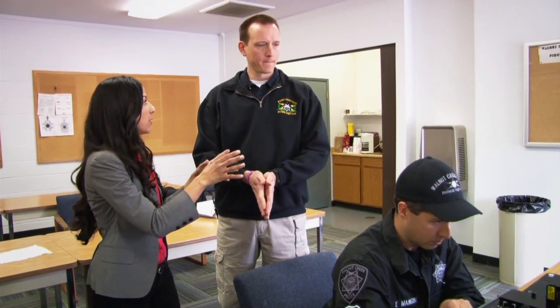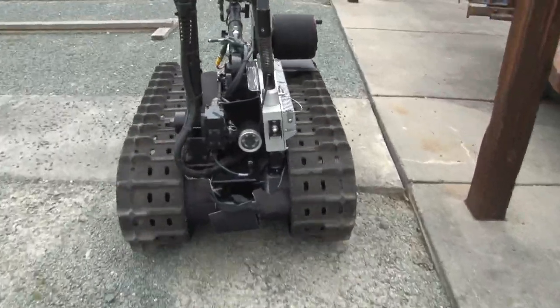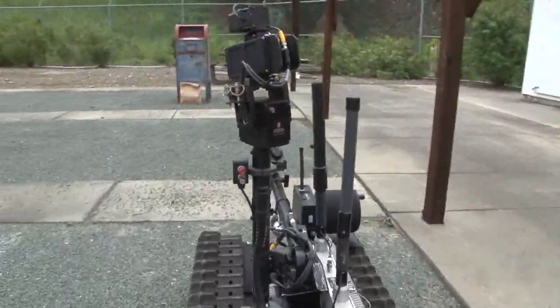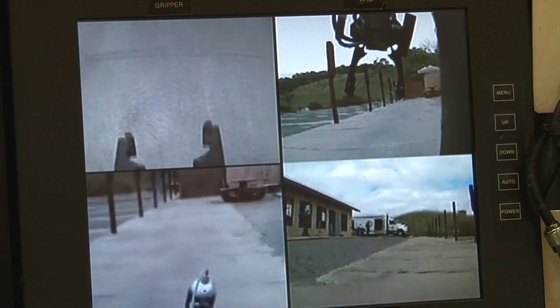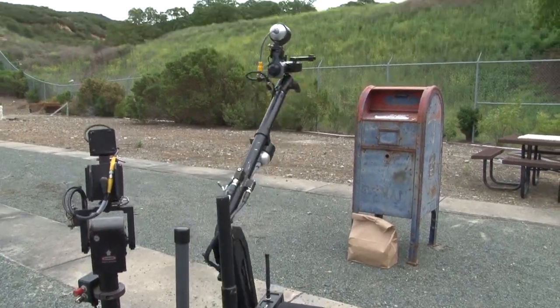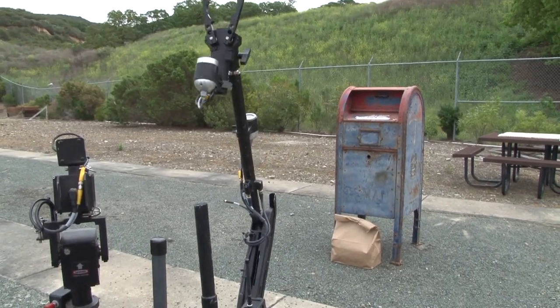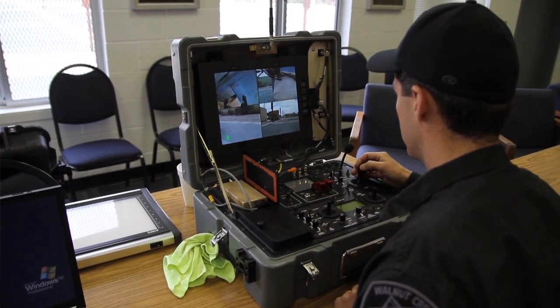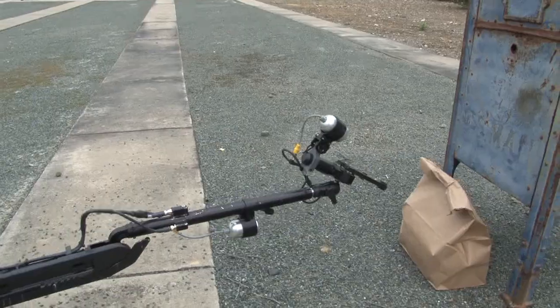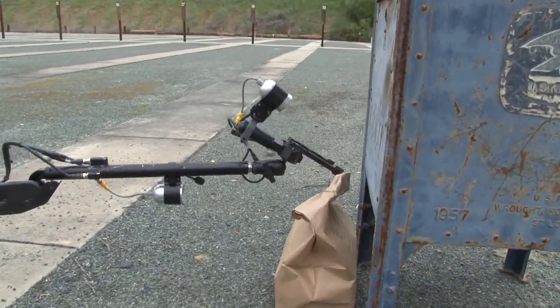Okay, so you just showed me the robots outside. We're inside now, and talk to us about what we're seeing here. Well, Detective Mangini here is operating the robot, and he's going to be driving it up to that suspicious package that we have out there. Okay. And you can see him operating the controls. He's trying to deal with both driving the robot forward and utilizing the arm. So he's trying to use multiple pieces of the robot at the same time. He's looking at 4 different cameras as he moves forward. So there's a lot going on, and he has to really multitask and pay close attention.